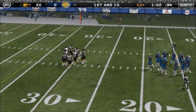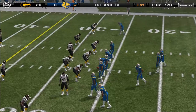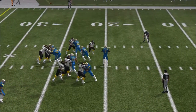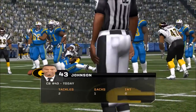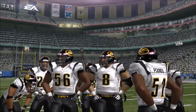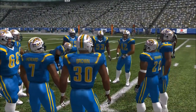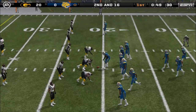Ball on their own 26. Start the drive at the 26-yard line. First and 10. They'll pass on first down. Under pressure. They brought an all-out blitz and took him down for the loss. They get pressure on him from all angles. He didn't have a chance. The injury sustained earlier was minor, and they expect him to return to the game after a series or two.